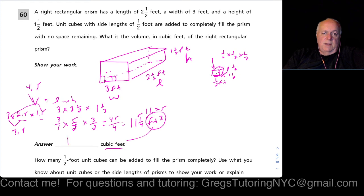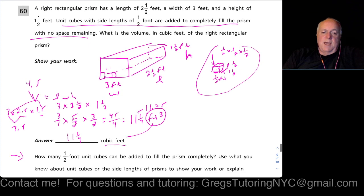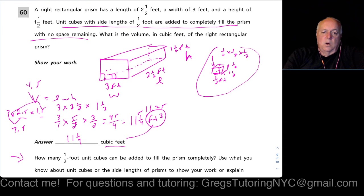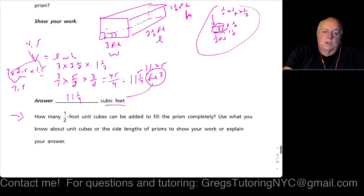You might ask, wait, what happened to these thingies? Why did it mention this whole sentence here if it never asked us to solve that? Of course, the answer is down here. Now the question is, how many of these unit cubes can be added to fill the prism completely? Use what you know about unit cubes or the length of the side of the prism to show your work or explain your answer. Okay? So you can either show the work or explain the answer.